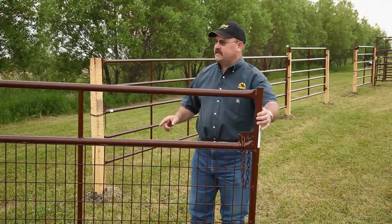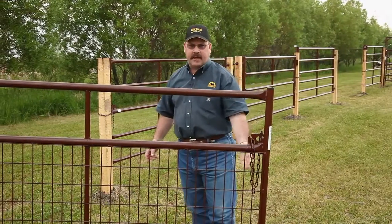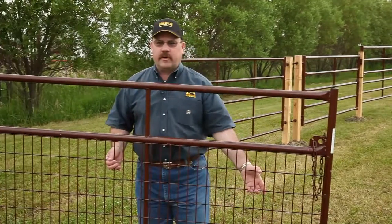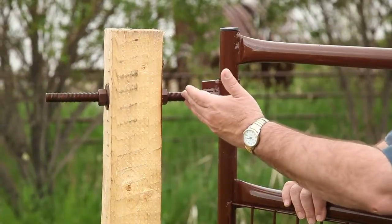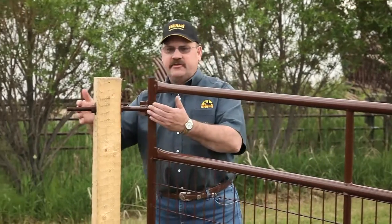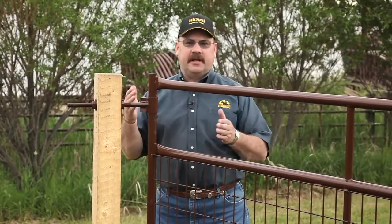Let's talk about specific gates. We'll start with the combo gate. The combo gate is 48 inches, with 2x4 inch mesh in the bottom. It comes standard with 11 and 1/4 inch long by 3/4 inch diameter threaded hinges. Why threaded hinges? To give you adjustability. We want that gate to be able to fit the hole.